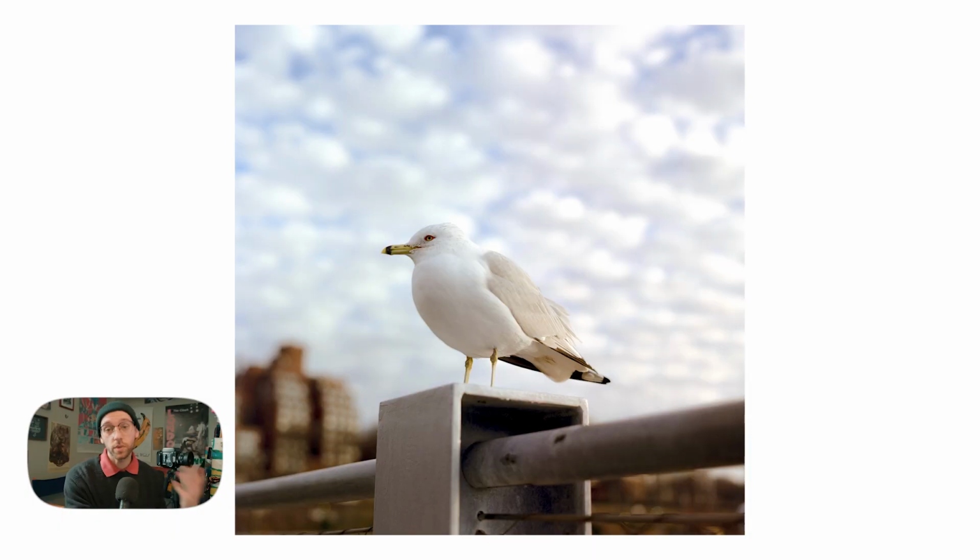I've mentioned it before that taking photos of animals is always very rewarding because they are unruly and uncooperative. So when you get it right and you take the photo at the right moment, it can make you feel amazing.